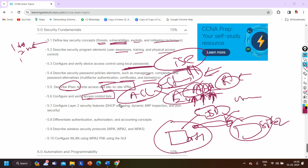Then, guys, configure layer 2 security features like DHCP snooping, DHCP spoofing. What is the difference between snooping and spoofing? Then dynamic ARP inspection. Then port security: how to bind a MAC address with a switch port. Again, this is part of security, and this portion will take you around 2 classes. 2 classes means 4 hours. Access list is 1 hour of content, IPsec 2 hours of content. Getting my point?